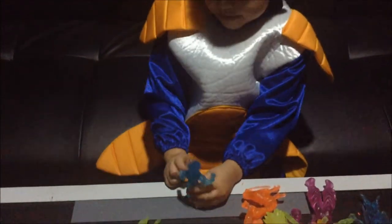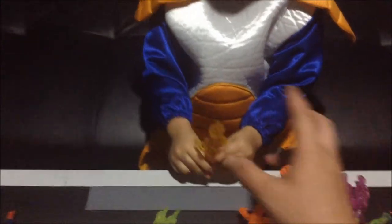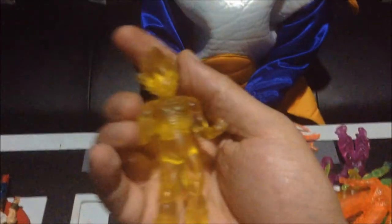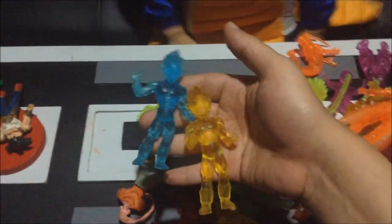A veces me sorprende el detalle que tienen estos. ¿Este es Vegeta? Let me see. ¿El otro? Oh, that is Vegeta. Nice. Pero, mira, ¿ese quién es? Who's that? Vegeta. Another Vegeta? That's a lot of Vegetas. Let me see. That's right. Another Vegeta. Is it just the same? Oh, no. The arms are a little different. Las manos están diferentes. Es un poquito diferente, pero es el mismo mono.